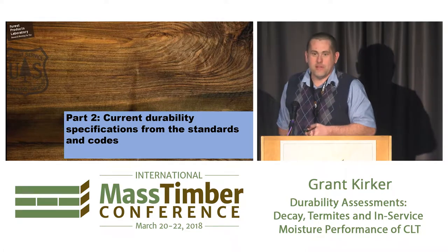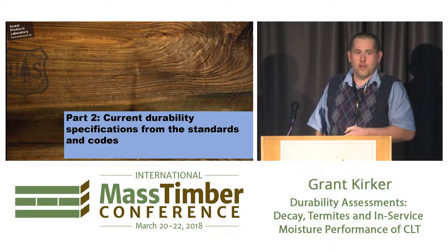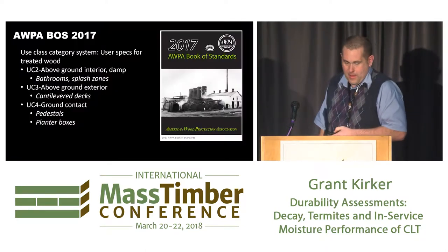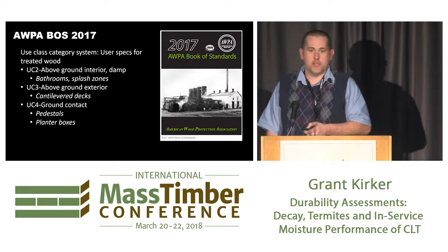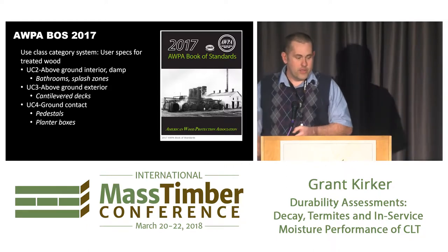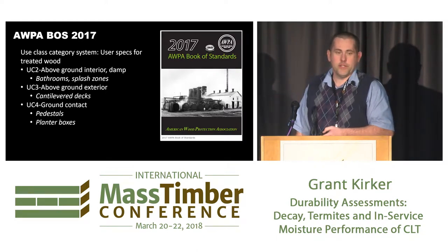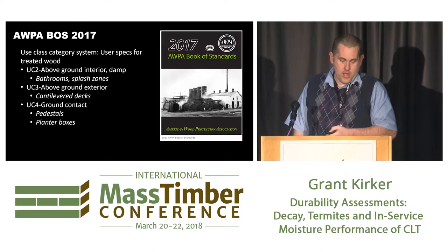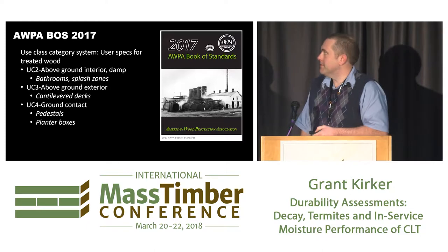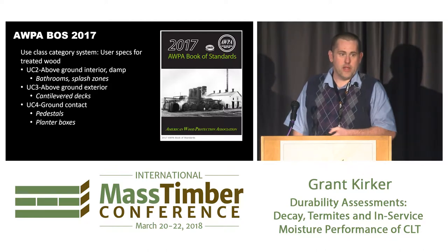So part two, I want to cover some current durability standards found in the standards and codes that pertain to CLT that do address preservative treatment and durability. The first thing I want to cover is the AWPA Book of Standards. This is our go-to book for pressure treatment and preservative treatment for wood. Within it is the use class category system, which is how they base preservative retentions and concentrations for treated wood. You're going to see these mentioned a lot in guidance documents for CLT. I put down some examples here of the different use classes and where they would apply in a typical CLT construction.